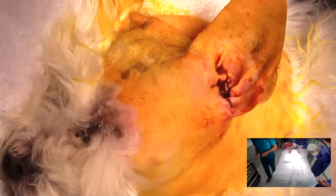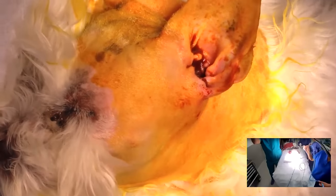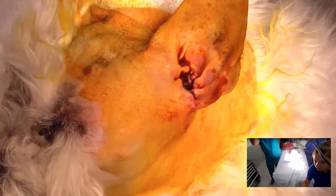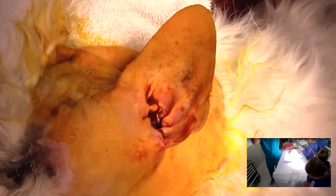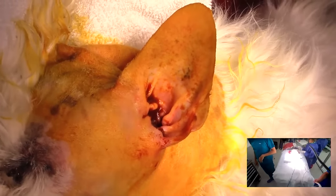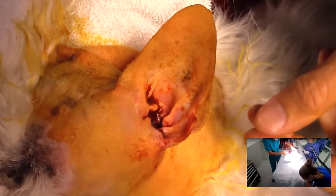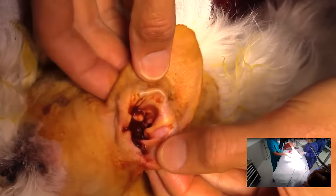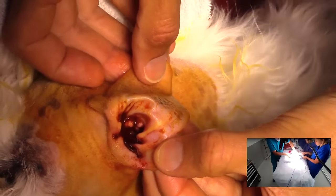Today we are going to do a total ear canal ablation in a dog that has a tumor in its ear canal, and you can kind of see it poking out there. We're just getting the patient positioned, and I'm going to go and scrub. I will try to move that over so you can see where the tumor is. It's just sitting right down there in the ear canal.